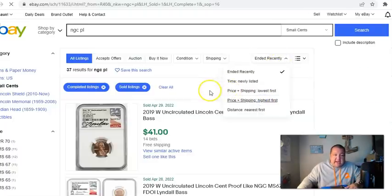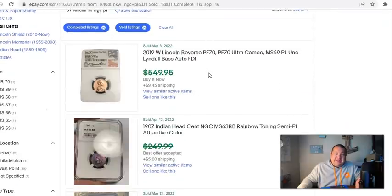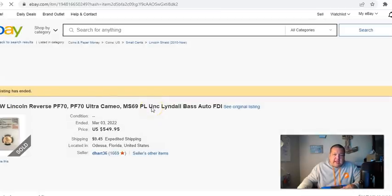Let's go ahead and just swap it here so that you guys can get a realistic look at the grades. For instance, the first coin that you see there sold for $550. It's actually a 2019 West Point, however, it is an NGC proof 70, so that's a proof 70. It's not a Mid-State. I guess there's also a Mid-State 69 proof-like that sold in the same listing. Let's go ahead and take a look at it right here.